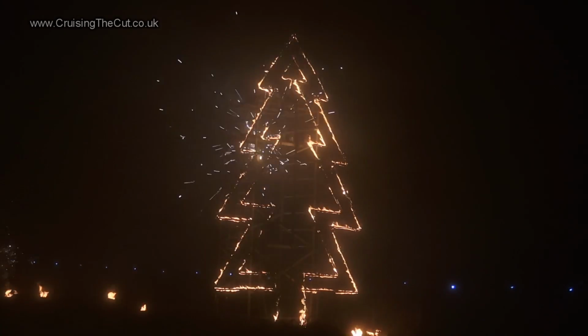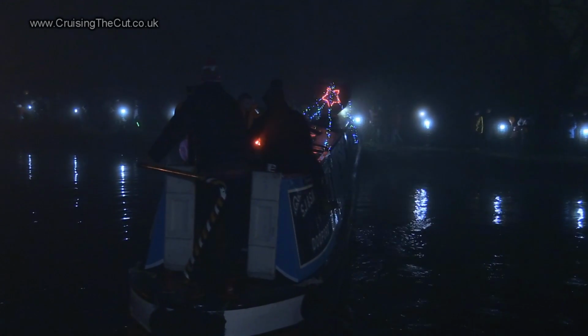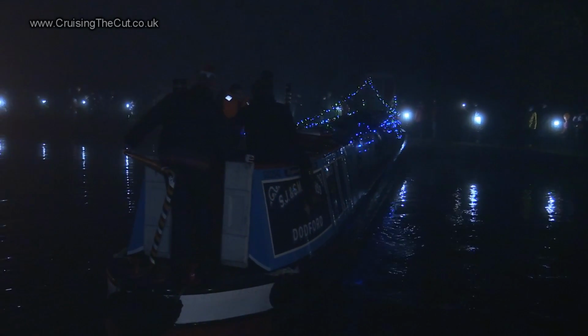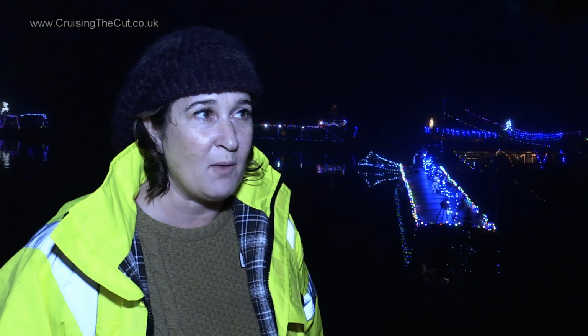There was one final crackle from the tree, and then the second and final procession boat came along, practically invisible despite the splendid array of lights along its side. And those two boats were the parade, for which many thousands of spectators had waited. We have been absolutely overwhelmed by the response, and we're just about to close the car parking because the site is pretty much at capacity.